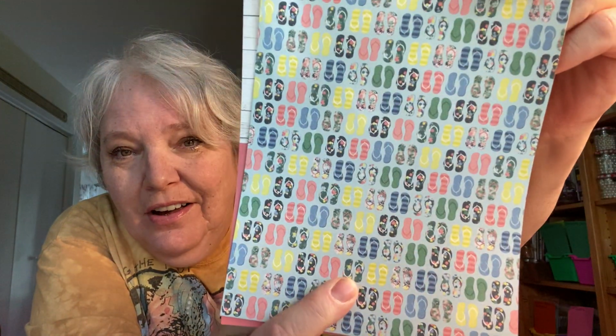I'm kind of scatterbrained sometimes, especially if I get emotions going. Here's another pair. Oh, look at the little flip-flops. I want to make a summer journal. It didn't happen this summer, but I can make it anytime. I'll make different seasons year round and have it for the next season.